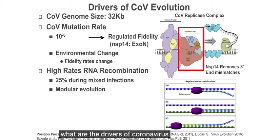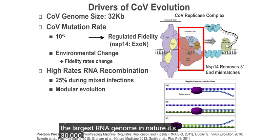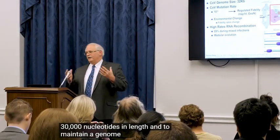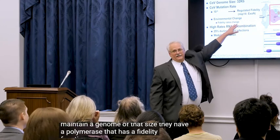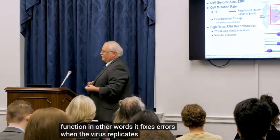What are the drivers of coronavirus evolution? Why are they moving between species? Well, these viruses have the largest RNA genome in nature. It's 30,000 nucleotides in length. And to maintain a genome of that size, they have a polymerase that has a fidelity function. In other words, it fixes errors when the virus replicates.